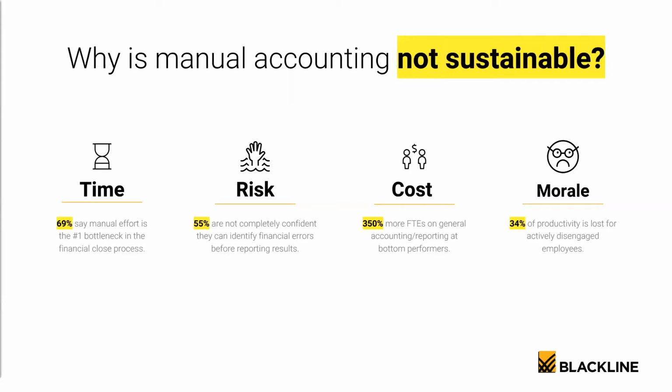So when your processes are manual, they require people to do them. And people got to get paid. So if your company is growing or you have an increase in projects or workload, you'll have no choice but to hire more people to handle that additional workload. And that's just going to drive up your costs.